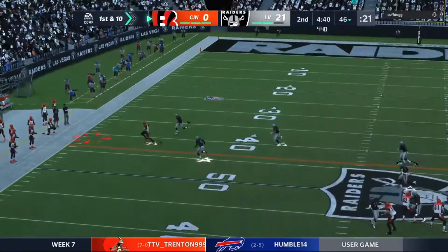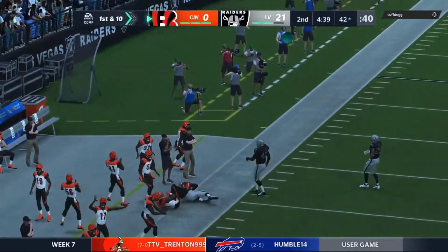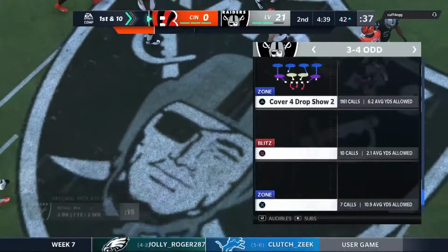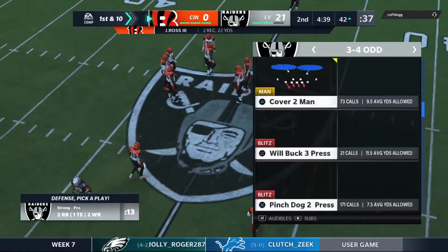First down. Here's Burrow. Open man is Ross, complete. And he'll be out of bounds just shy of the 40. 12 yards that time and a Cincinnati first down.